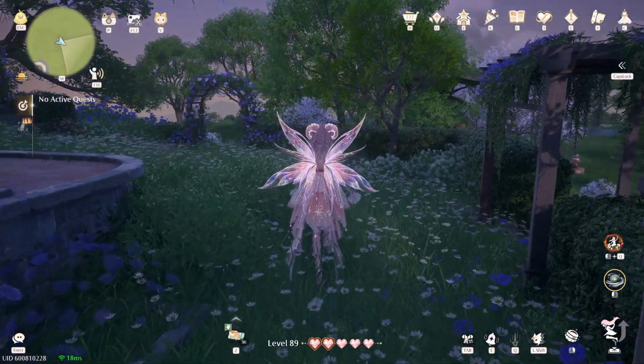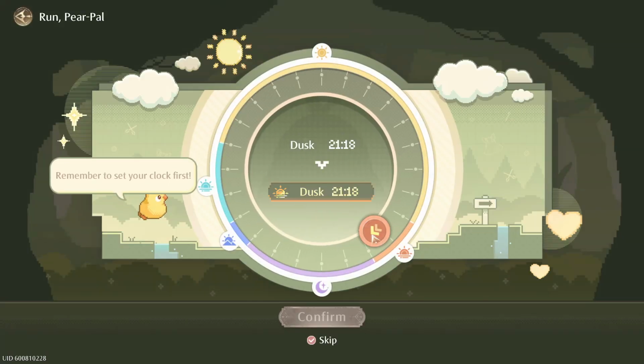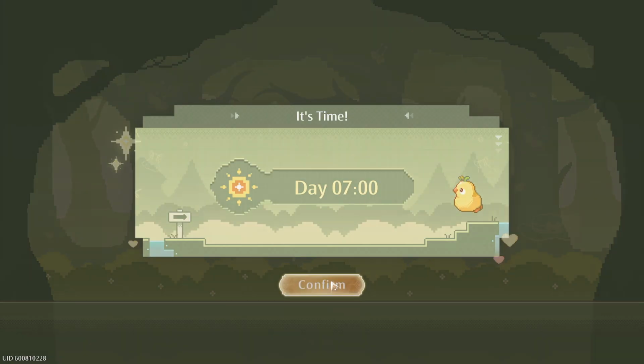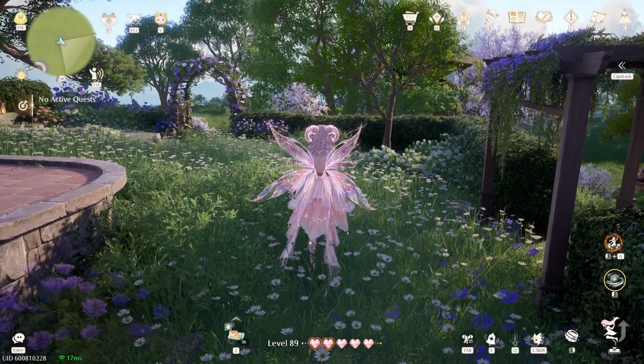It is starting to get dark. Let's go ahead and make it daylight. It's a little bit easier to see. There we go. Let's go into the garden in the morning.